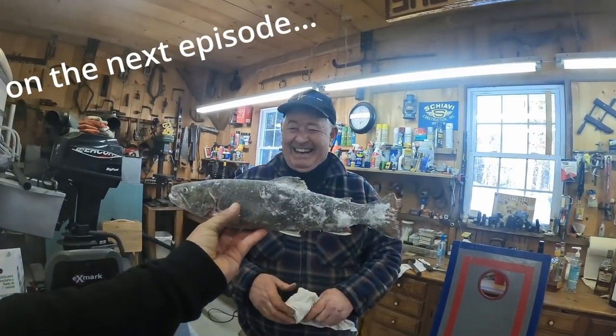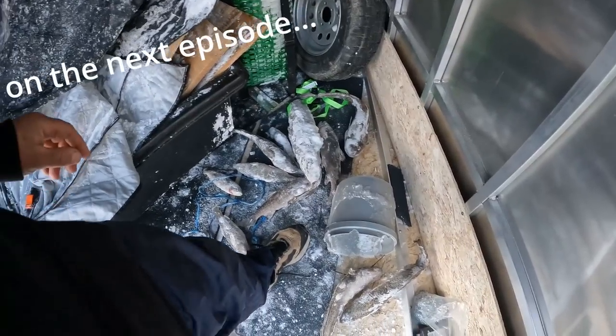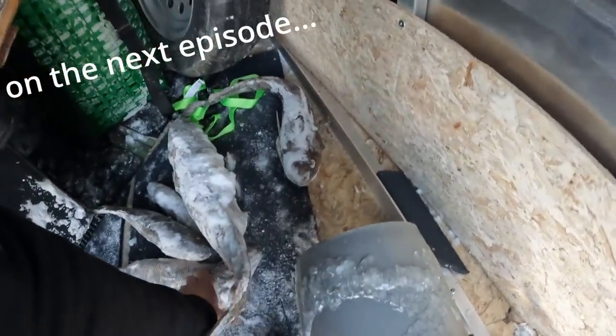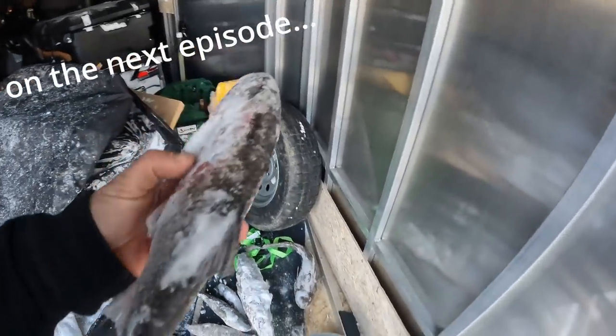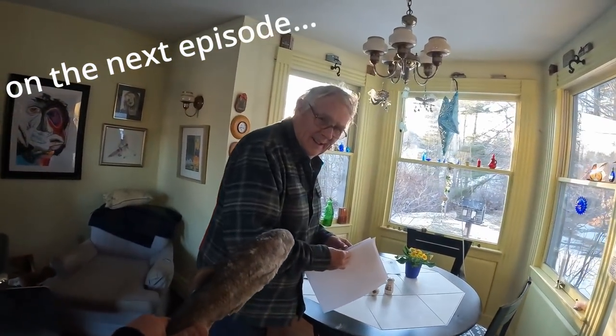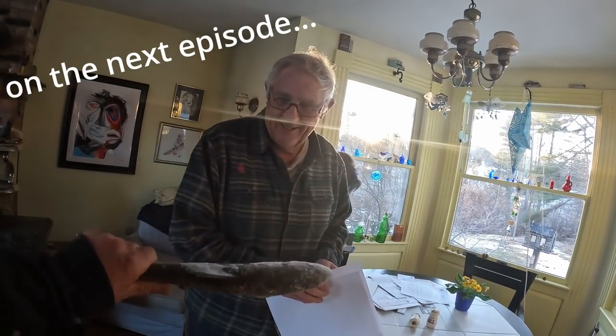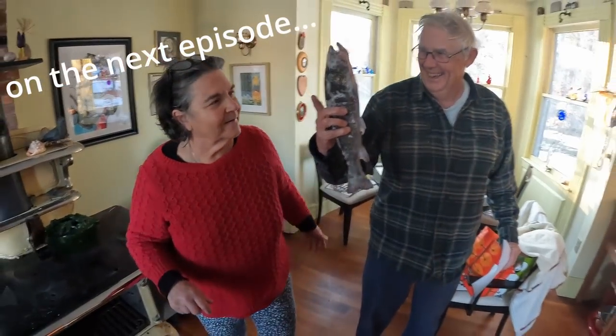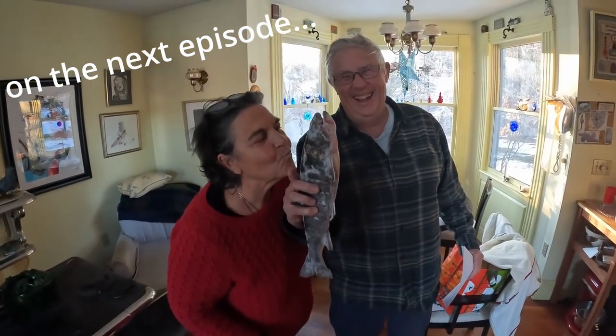There's your dinner. Got a brookie for Donnie. I'm going to see if I can sneak this fish by. What's going on? Here, I got you a delicious brook trout. Look at him. Here, you guys are on video.